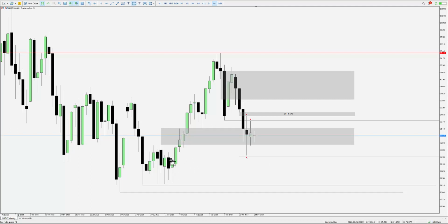Now we also have, in terms of targets, this imbalance here, right? So if you are shorting from premium, these are your targets, right? You're looking for price to fill up this whole imbalance to the downside. You see, price did not really fill it up. We dropped on the monthly, it's filled, but on the weekly chart, you see we still have a gap right there. So that's your draw on liquidity. That's your target. This internal range liquidity of sell stops.